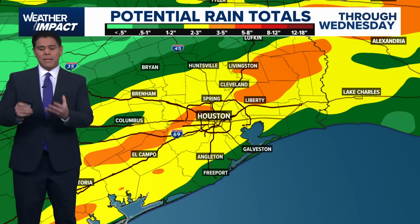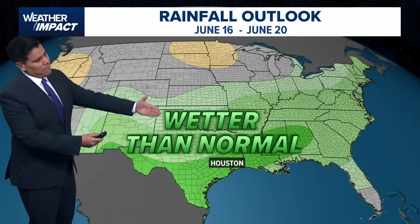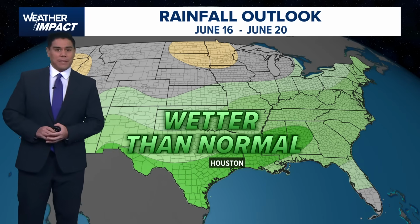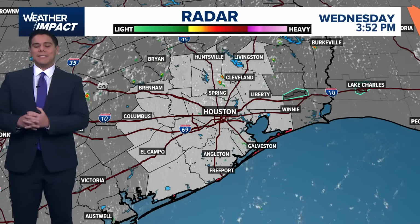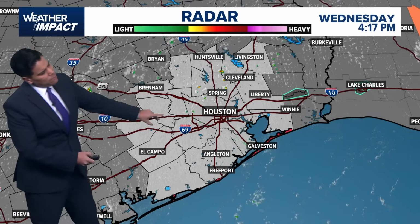So somewhat of a rain chance that's going to be significant through the next few days, and that rainfall outlook is of course still looking abnormal, especially as we head into June 16th to June 20th for the south central U.S. So we're expecting this wet and rainy pattern to persist at least through the next 2 to 3 weeks, but radar is looking a little quieter than what we saw earlier.